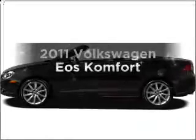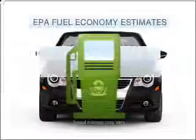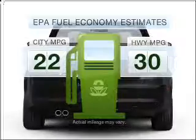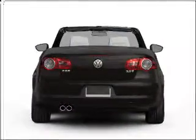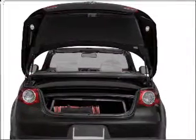Check out this 2011 Volkswagen Eos. If you're looking for a first-rate auto, this one could be yours today. Better gas mileage means better long-term driving, and this ride delivers with a great low fuel consumption rate. With an efficient four-cylinder engine that responds smoothly to its six-speed automatic transmission, premium wheels lend a distinctive appearance.